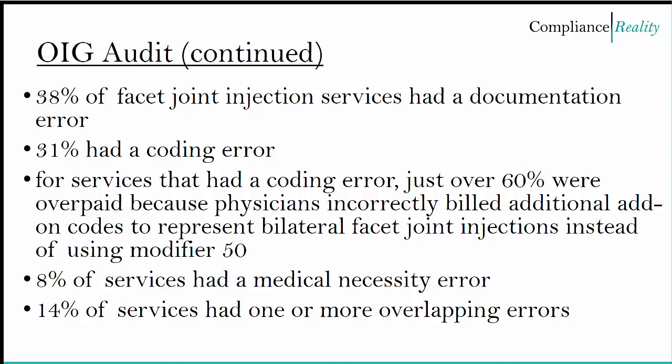Now, there are reimbursement ramifications for coding it one way or the other, and the way that they were coding it resulted in higher reimbursement to the practice. So there's kind of a financial incentive to want to bill those add-on codes at the time as opposed to using the modifier 50. They also found that 8% of services had a medical necessity error, meaning 8% of them, there was not medical necessity for even performing these services. And then 14% of the services had one or more overlapping errors. So this is a really interesting read. It starts to paint the picture of issues with facet joint injections from 13 years back. And I'm going to bring you forward with these additional audits that they've done.